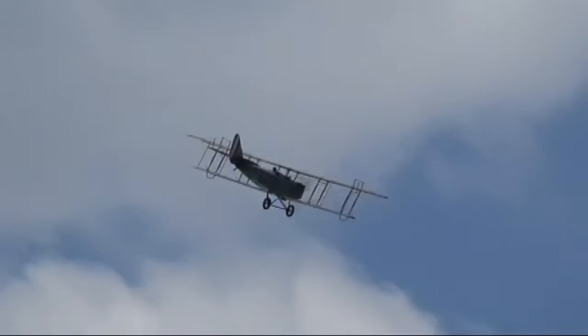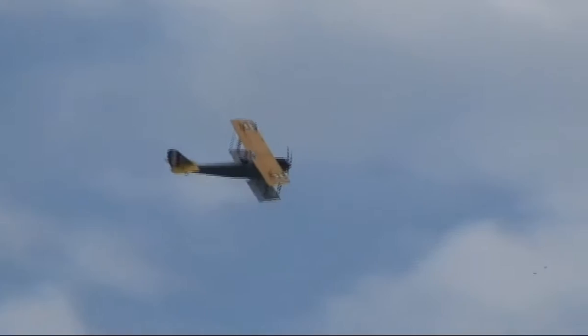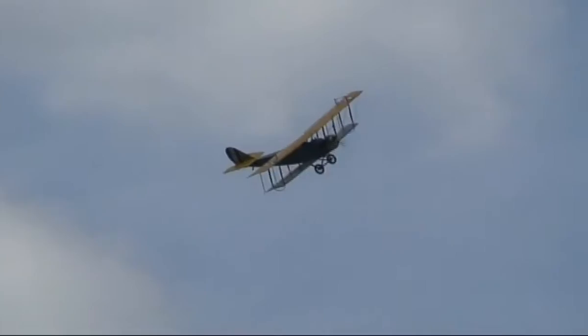In the early 1920s, some of the barnstormers made a pretty good living flying passengers around. This airplane today is in the colors of the Naval Air Station down in Pensacola, Florida. They used jets just like this with the Hispano engines for training in the early 1920s.